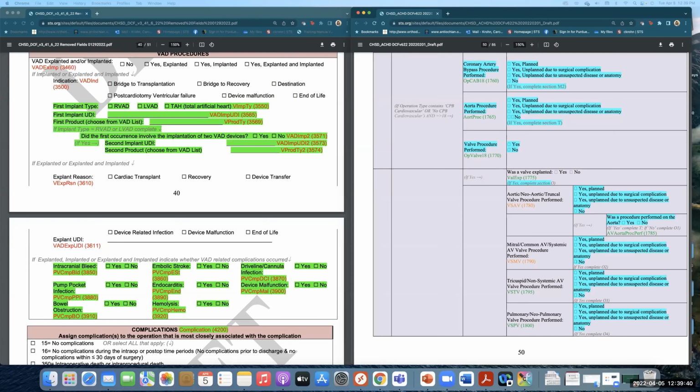If you have an aorta procedure performed, and this is the first thing I want to say, this must be a true aorta procedure. Sometimes you'll see in op notes an annular enlargement during an aortic valve procedure. The direction in our training manual is that's not really considered an aorta procedure. We're talking about replacing an ascending aorta or doing a Bentall or a root or something like that.